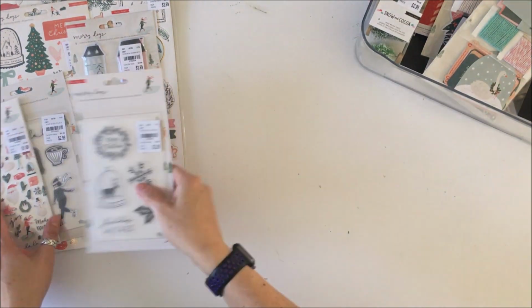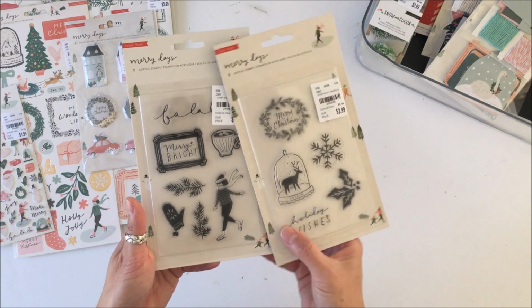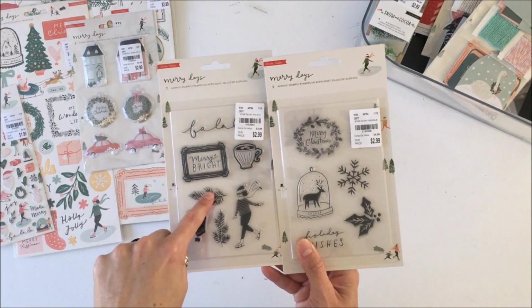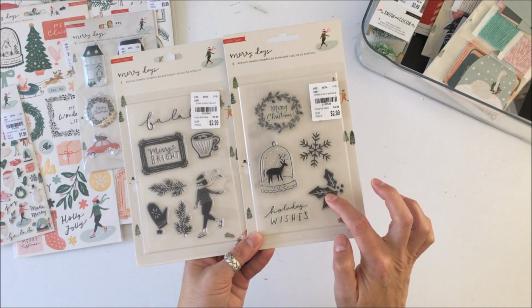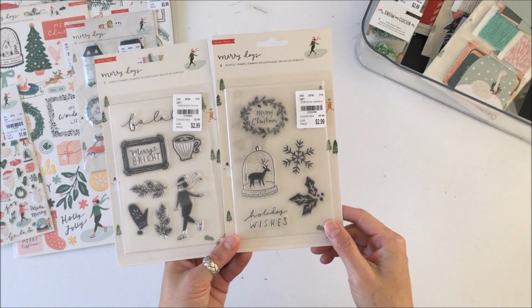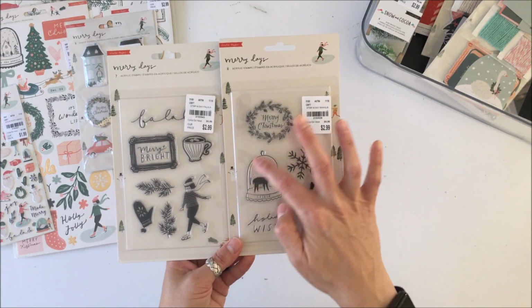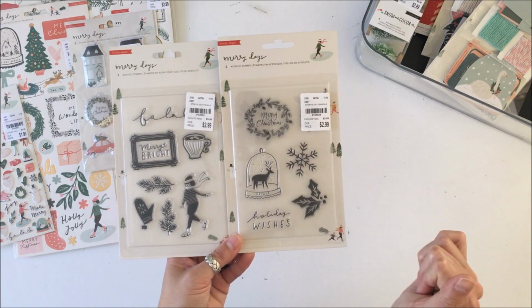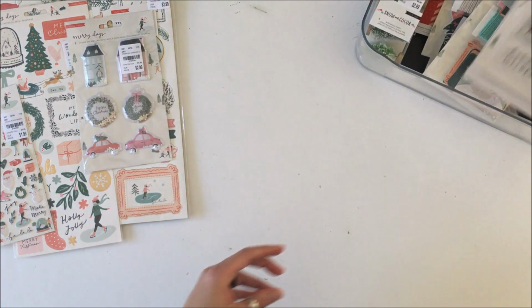Then they also had several stamp sets for Merry Days. I got these 2. I really liked the Fa La La and the frame. I figured I could stamp the frame. I also thought that I could make wreaths with this stamped, and then use that in combination with it. And snowflakes. I am a snowflake collector, so yes, must have all the snowflakes. I thought it'd be fun to do something with that and use acetate, and then maybe put some sequins behind that too. So that was a thought for that.